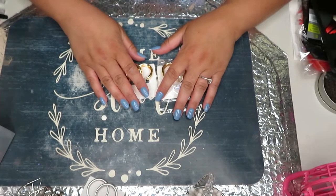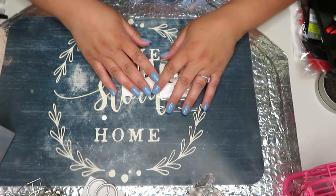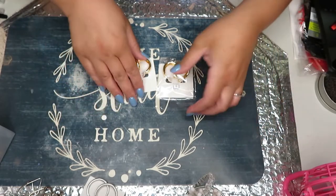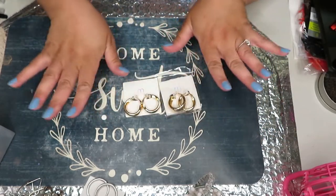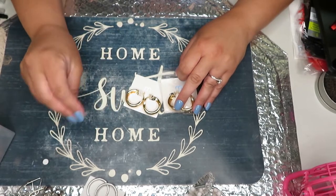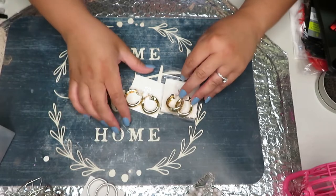All right, guys, so another thing I love getting from Shopmissa, as you all know, is jewelry. I love getting their jewelry. It lasts a long time for me. I have a huge collection of it. And I know that some of you voted to see a collection video, so I'm working on it.